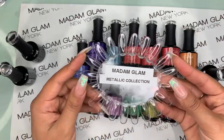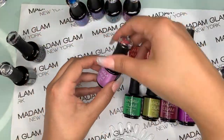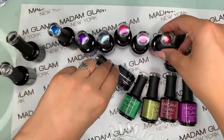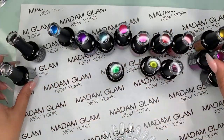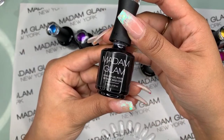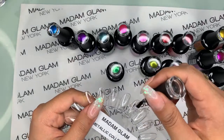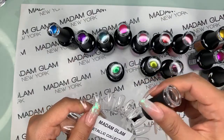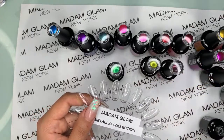Again, I'm going to be using this little thing to swatch my colors. I'm not going in any specific order, but I'll be sure to name the colors as I go, so you know exactly which one I'm doing. Okay, so I'm going to do this one. The first step is the metallic base, and we're going to apply it. I'm making sure I'm not applying it thick, just a thin layer. I'm going to polish 13 of these, because we have 13 different colors. So I'm just going to quickly do 13.